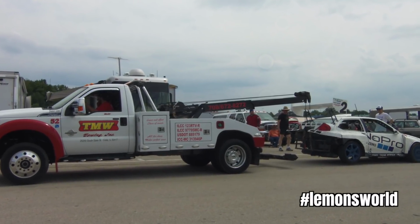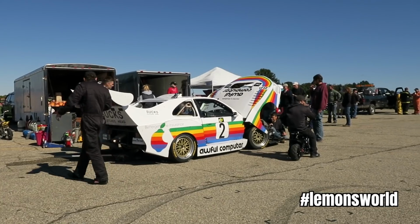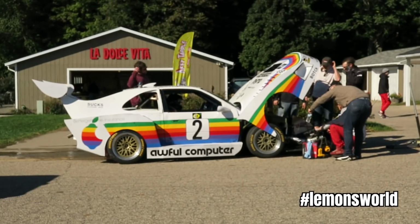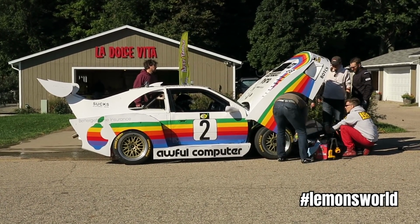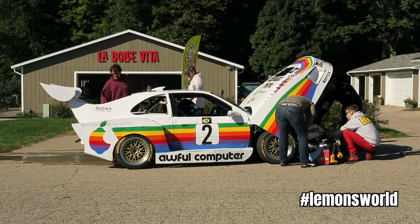However, it is perhaps not the most reliable car. It's blown up head gaskets, it's blown up axles, it's blown up clutches. It's always something. Yeah, it is always something, and I feel like that's a point that's lost on the "$500 my ass" crowd. They don't know that this car is not that reliable.